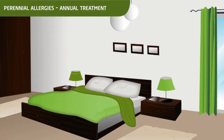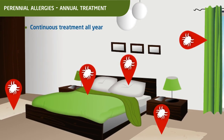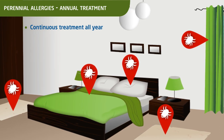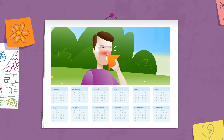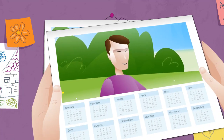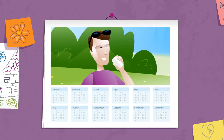In the case of perennial allergies, such as allergies to dust mites or animal hair, the treatment can be started at any time of the year and it is taken continuously. For long-term efficacy, the treatment must be taken for at least 3 years or 3 consecutive seasons.